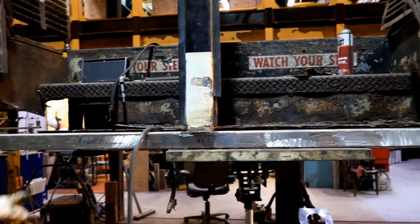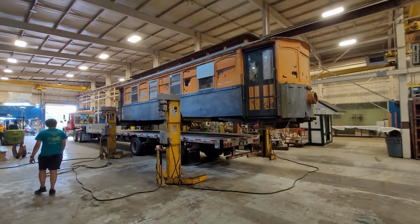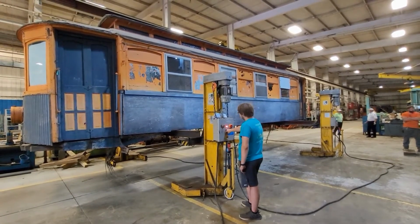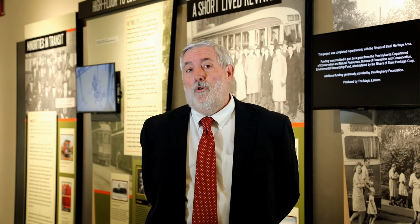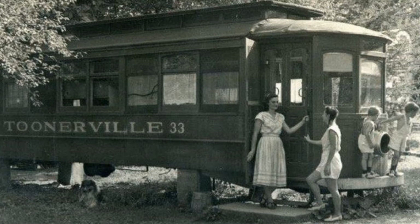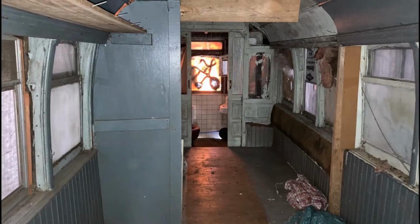In August, right during the Washington County Fair, we brought another car to the museum, a 1906 Brill semi-convertible, a car type that we did not have at the museum. It was generously donated to us by the Knoebels Amusement Resort in Elysburg, PA. This car has an amazing past. It ran in Northumberland County, carrying coal miners and other people back and forth until 1938 when it became a cabin. This car is brought to the museum, and we plan to display it as a cabin at least for the near future.